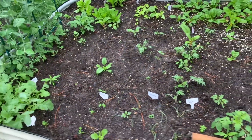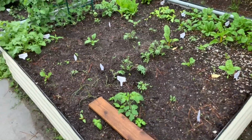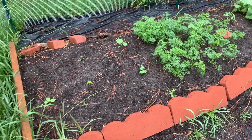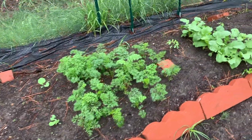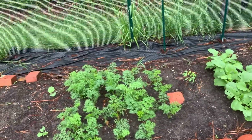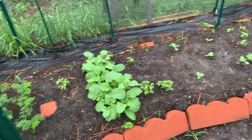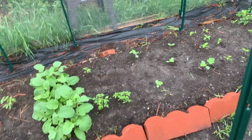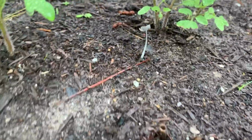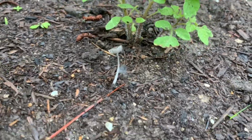Here is the mystery bed, the bed of everything. That is not something that we cultivated, but it's definitely something we're growing.